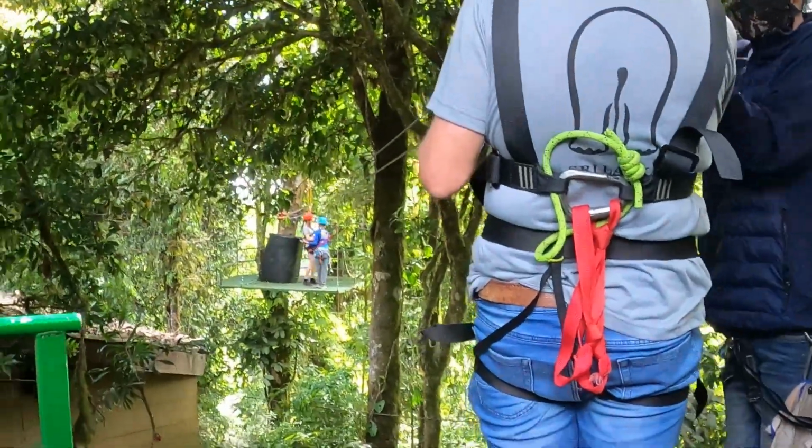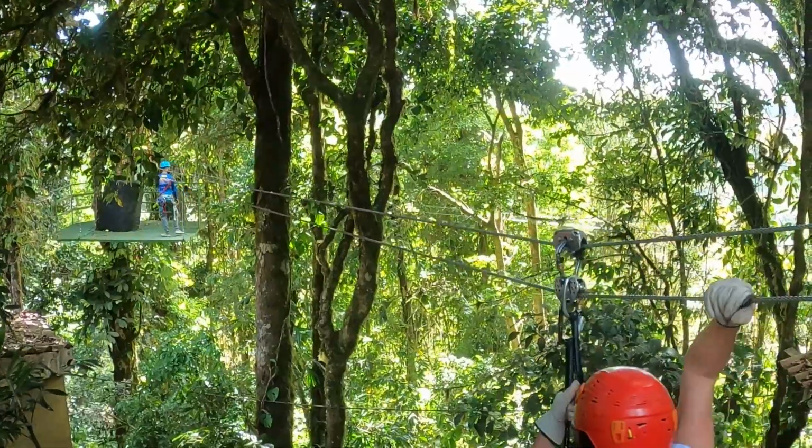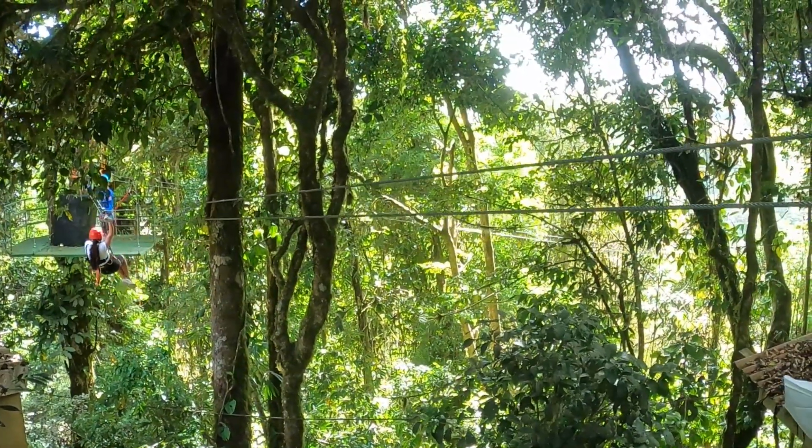100% Adventura packs a lot of fun adventure into their ziplining tour. There are 9 regular ziplines, 2 Superman ziplines, a hammock bridge, 1 rappel, and even a Tarzan swing.